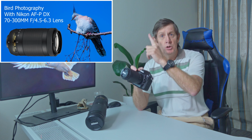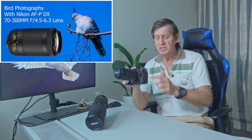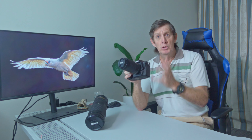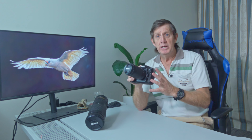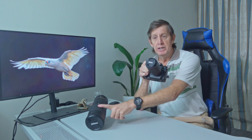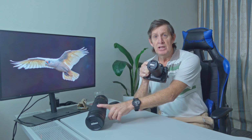I'll put a link here where I tested this lens out, and you will be surprised what this lens can do on your D500. The images are so sharp. The autofocus speed is so quick, and I would say the autofocus speed with the 70 to 300 is quicker than using the 200 to 500. The 200 to 500 is a fraction slower.